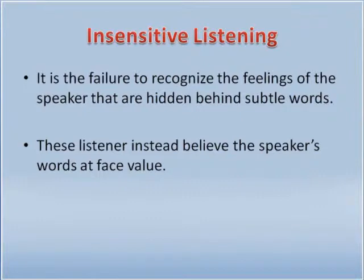Insensitive listening occurs when the listener is unable to recognize the feelings of the speakers as they are hiding behind subtle words. Insensitive listening is when the listener accepts the speaker's words at face value.